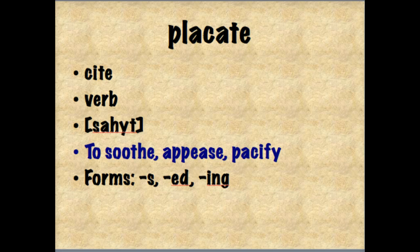And this is a synonym to one of the words we had previously this year, appease. So placate means to appease or soothe or pacify someone who is upset or hurt. Maybe you're babysitting a small child and he or she is crying. Often you'll pop a pacifier in the mouth and hold them, hug them, rock them, and placate them, make them feel better.